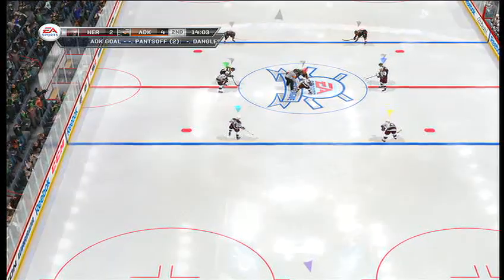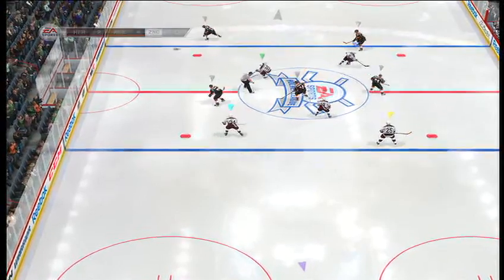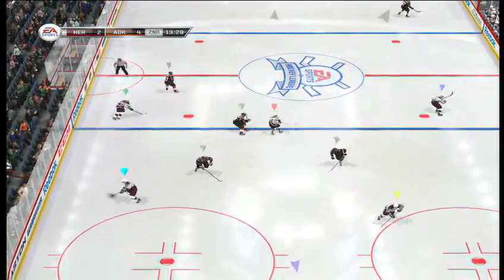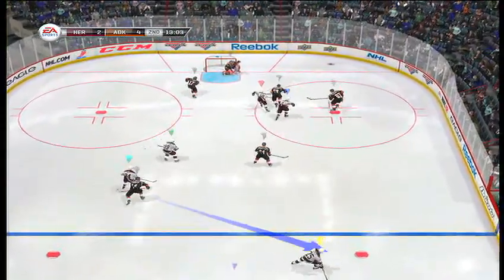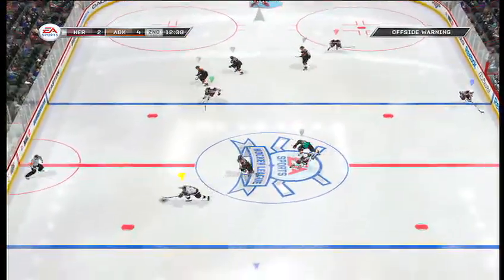Well, there's the offense that they wanted. With that last goal, they have stretched this lead, but there's still a lot of time left. Sometimes you can go soft with a big lead if you get it too early. Time of the goal, 5 minutes, 57 seconds.